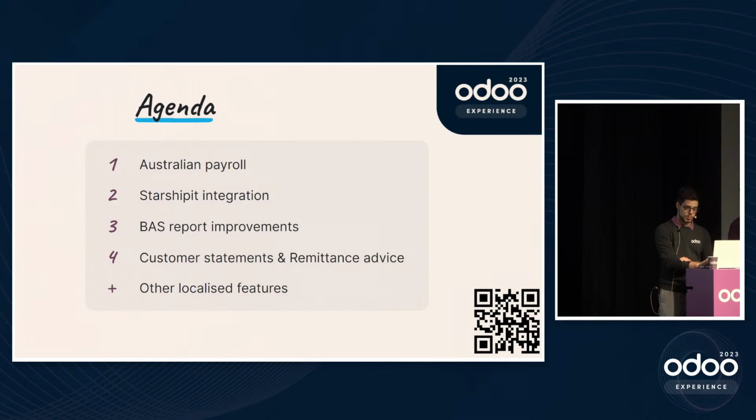Second, Starshipit. So we had an integration with Starshipit, which is a carrier integrator, providing services from a lot of different carriers in New Zealand and in Australia. Third, linked to accounting, we improved our BAS report. So we had it already in version 16, but we improved it by adding the pay-as-you-go withholding sections.